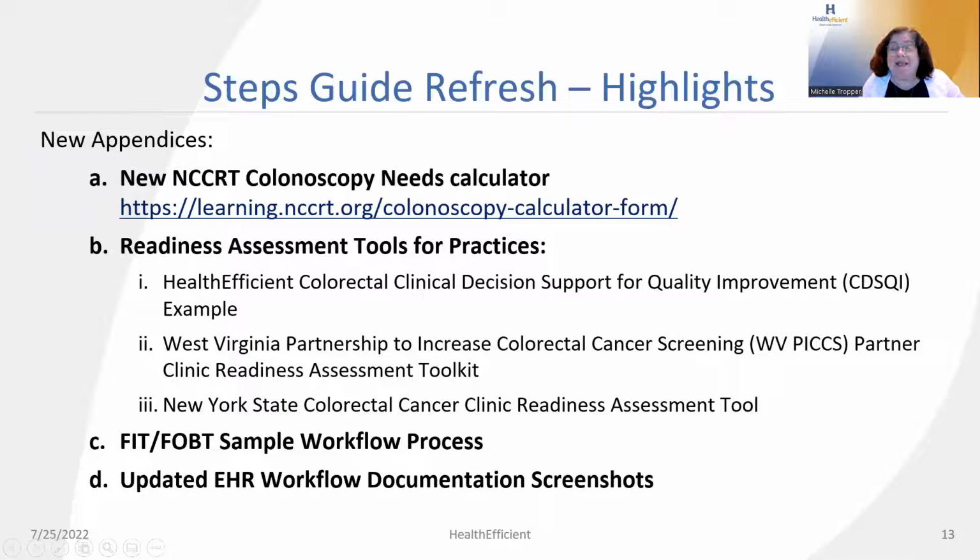Some of the highlights of our new appendices: we have the new NCCRT colonoscopy needs calculator, and the link for that calculator is shown on this slide. It's within the guide as well. So those who use the older calculator, you'll really enjoy this one because it's a step-by-step process and very easy to use.